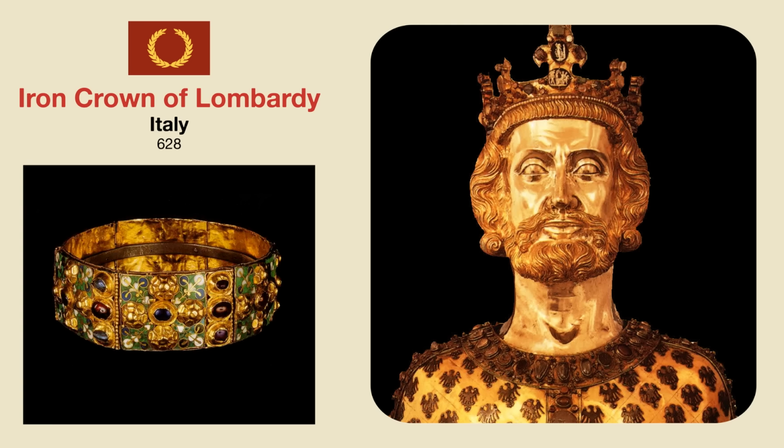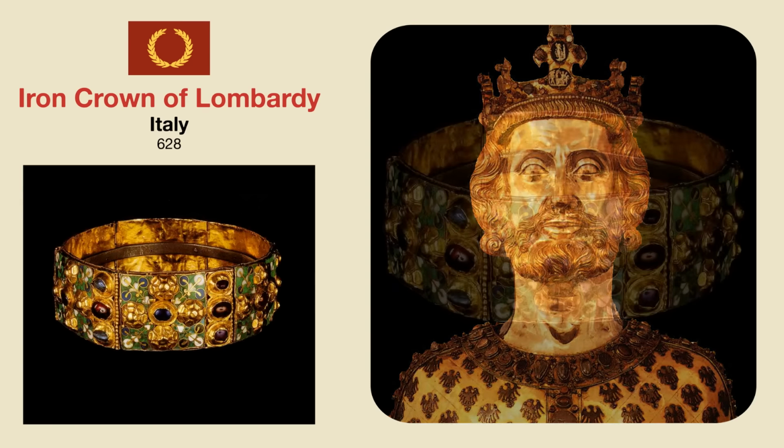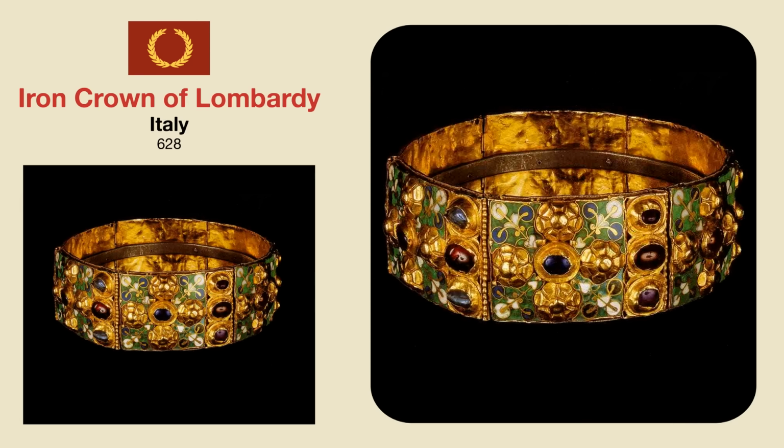In addition to being king of the Franks and emperor of the Franks, Charlemagne was also the king of Italy. Therefore, this crown is actually the true crown of Charlemagne. It's the only crown that still exists that would have been placed on his head. So, let me tell you a little more about it.